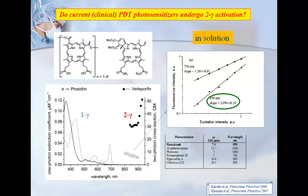And so we started this about 5 or 6 years ago, asking the question, well, could we just use a current clinical photosensitizer, especially one that's FDA approved, because that would make life a lot easier to move into the clinic. And so if you take Photofrin or verteporfin and you measure the normal 1-photon absorption spectrum, you get these sort of peaks. Here's the typical peak used for Photofrin activation, and here's a nice big peak for verteporfin that's used for macular degeneration. And if you measure the 2-photon cross-section, you find, of course, it's way out here because the wavelength is essentially doubled.